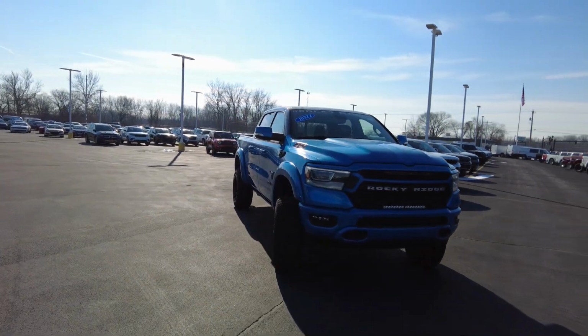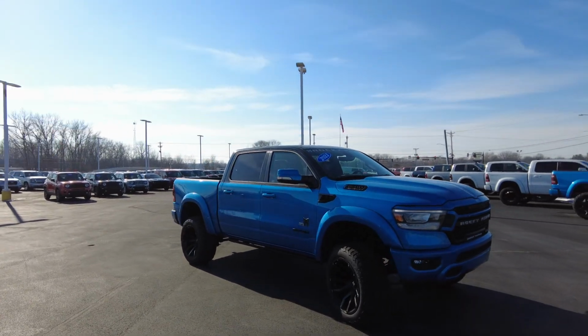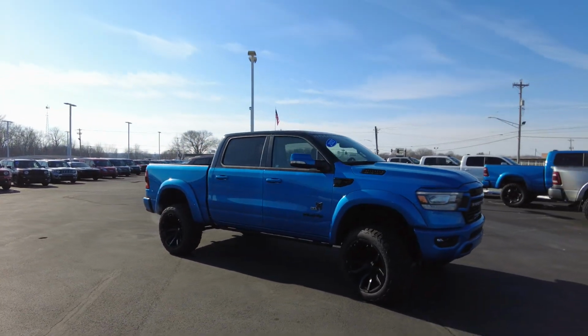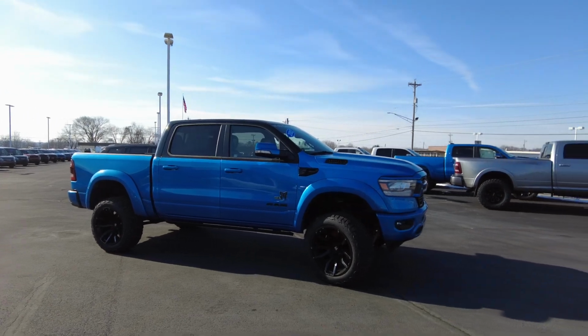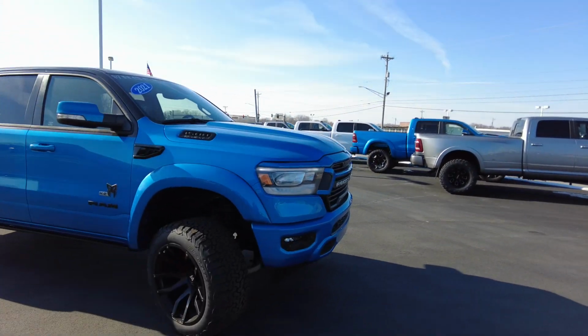It's in the Hydro Blue exterior coat with a blacked out high top, so the top of the truck, as you can see there, has been painted black. Really goes well with the wheels and the extra black accenting. So let's take a look at this truck.